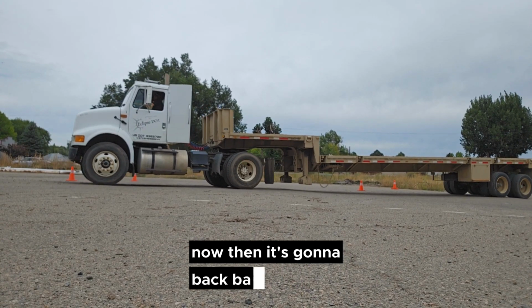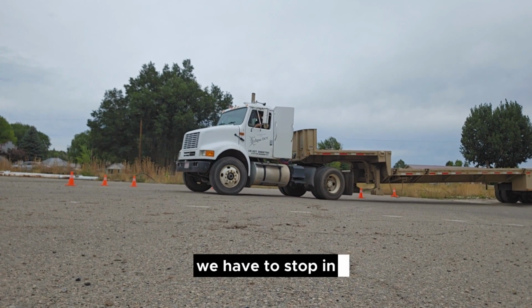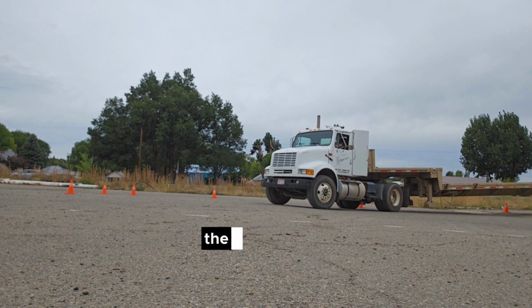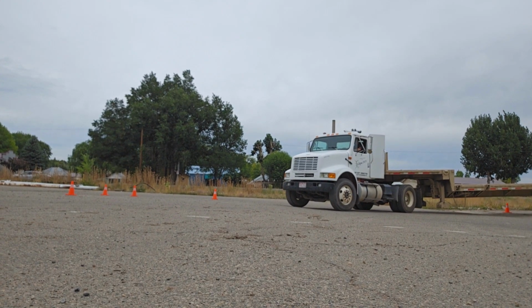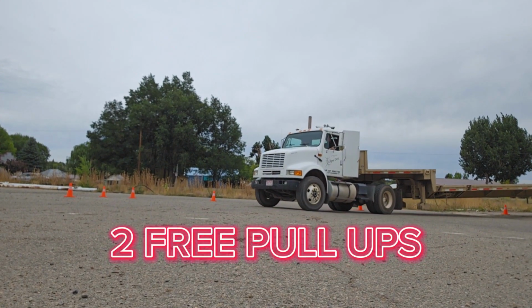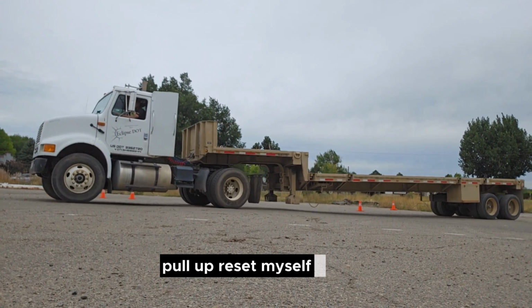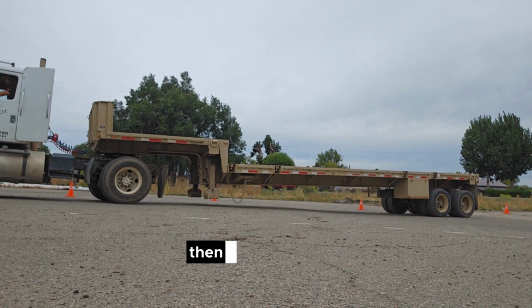As we back into this, you can see exactly what's going on here. We've got a 3-foot box in the back of this we have to stop in. We have to be within the lines here, 12-foot alley. If you cross over the back line, you have to put 2 points. You get 2 free pull-ups on this one, so you see I'm going to take a pull-up here. I'm going to pull up, reset myself, get back in where I'm ready to go back into this. Then I'm going to back in.